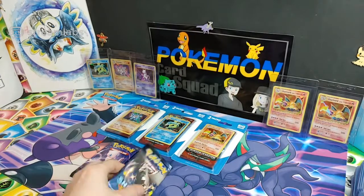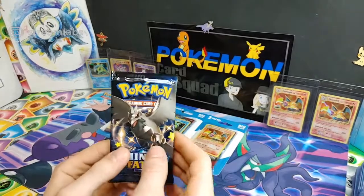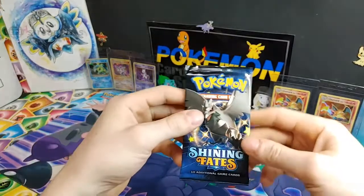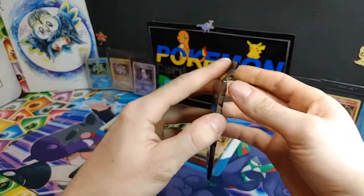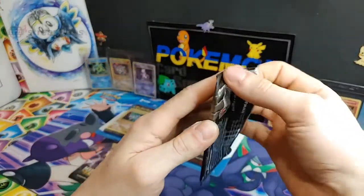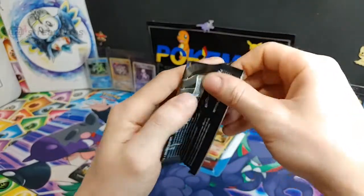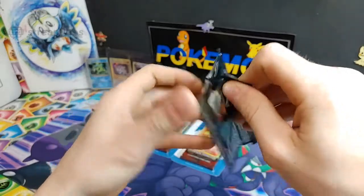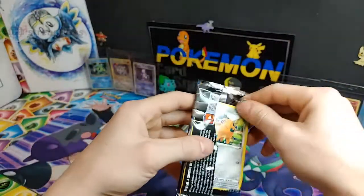Let's go, guys. I'm going to crack a Hidden Fates pack right now. Or, sorry, not Hidden Fates, Shining Fates. I was reading the other pack while I'm grabbing this pack. Let's see if we can get some luck out of this. Even though I think everybody is safe to say that we've had enough luck for the day. It's sitting all right in front of us right now.